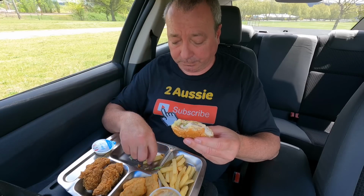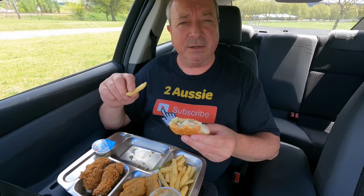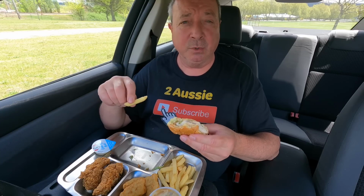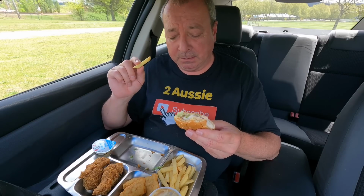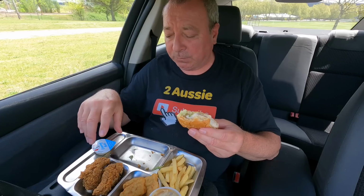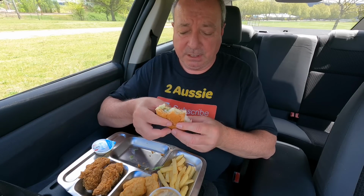So for the value at $13.45, I'm going to give it a 3.5 stars out of 5 for value, partly because it went up not long ago, and I reckon it was more worth what it was before, $11 whatever. Chips are average as usual. Enjoying the Wicked Wings. We're not rating the nuggets. Everything else, this guy let it down a bit.